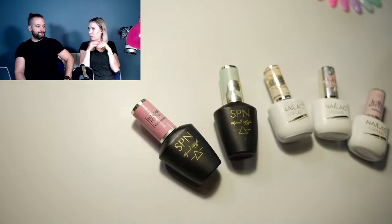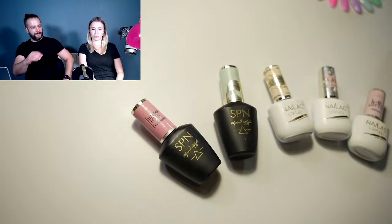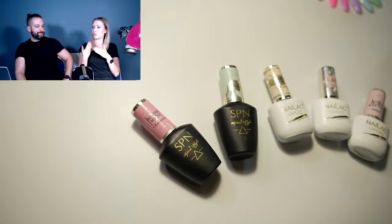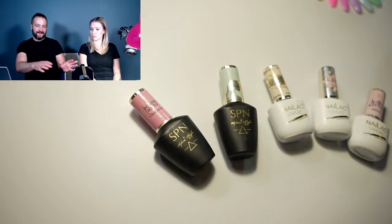I think that's what you've been asking for. But this is not all, it's not the rule that it will always work. Okay, it's not the rule, but some sort of tips on which one I would go with first to try. Yes, but for example, if our customer has very weak natural nails, then straight away we'll go with the hard product.